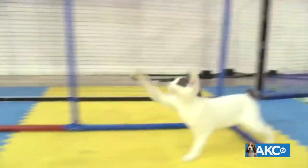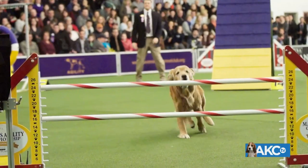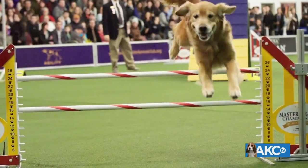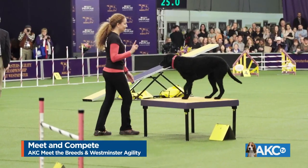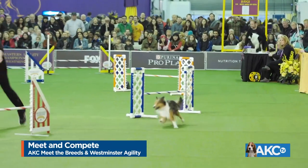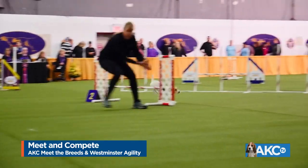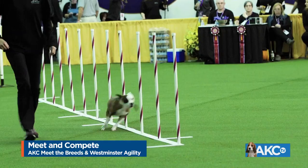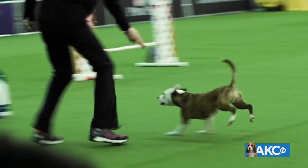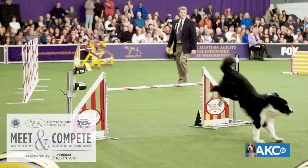On the other side of the event is the Westminster Masters Agility Championship, which saw over 330 agility teams compete. The finals were televised on Fox on Sunday. Day ticket holders got access to both Meet the Breeds and the Masters Agility Championship, which, if you're a pet lover, it doesn't get much better than that. New Yorkers, we'll see you at next year's Meet and Compete. Back to you, Marissa.